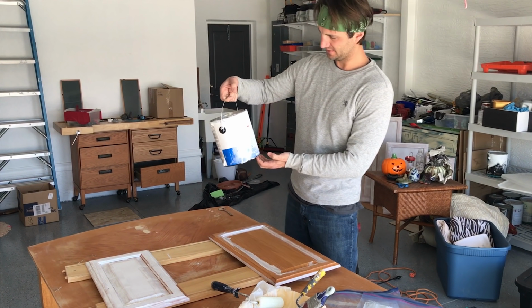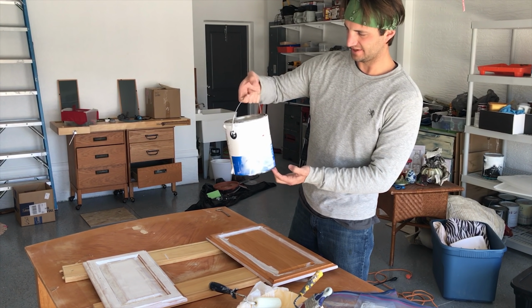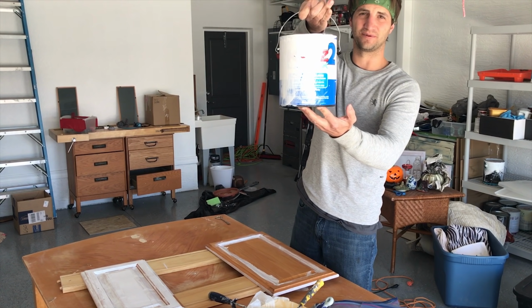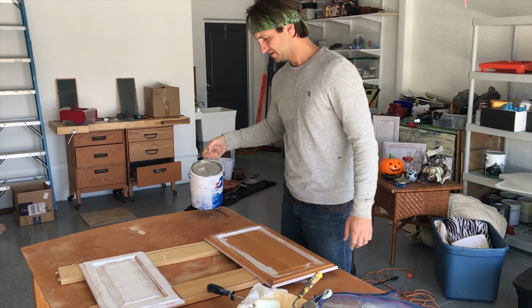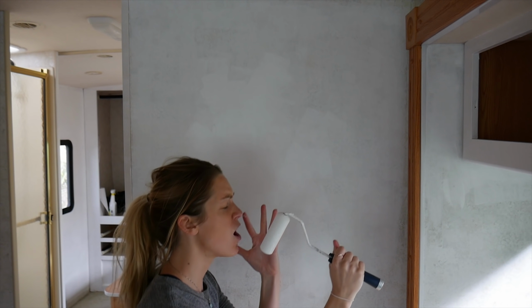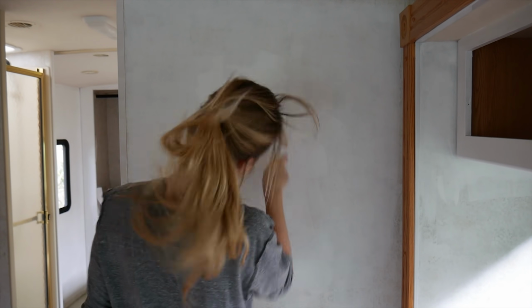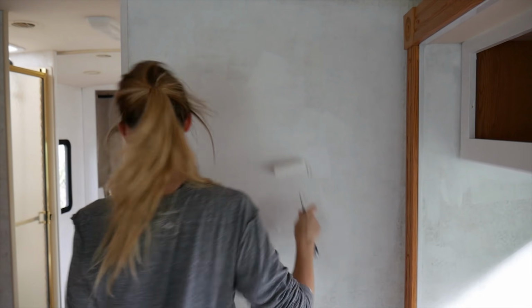It's not a lot of area to paint in an RV, but you do not want to cheap out on the paint. You want to buy that good gripper primer. You want to buy that good paint so you can do the minimum amount of coats, because you don't want to paint more than you have to. But here's the thing, you will be painting more than you think you are. The RV is just so intricate.